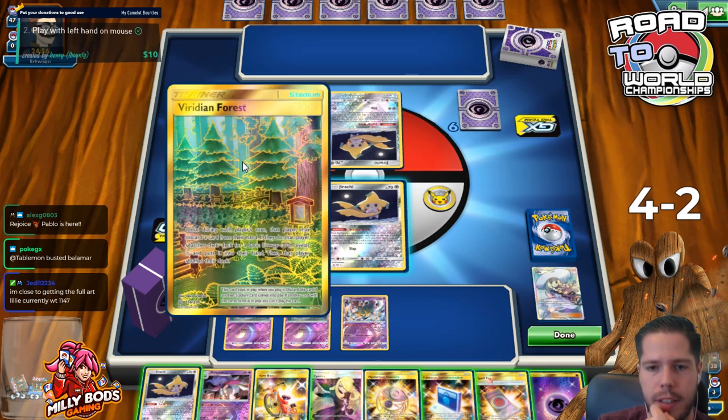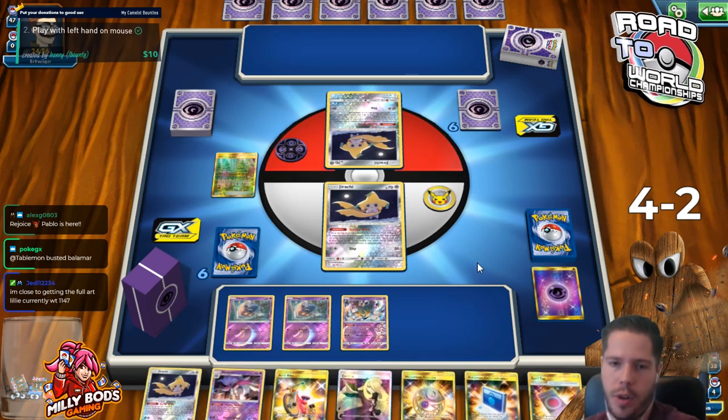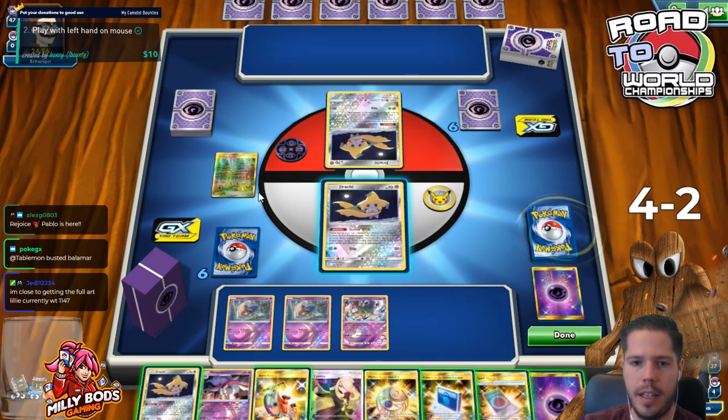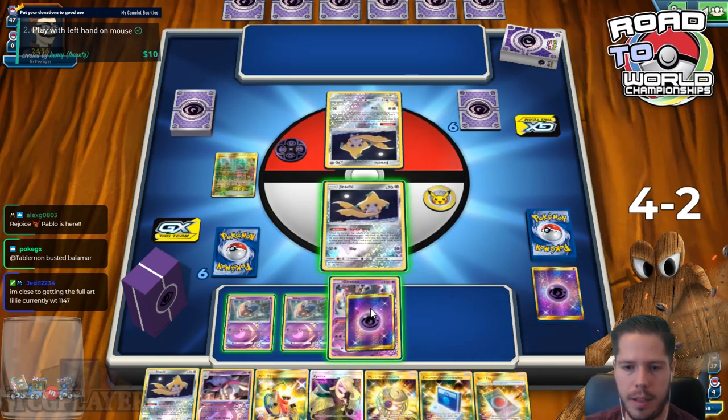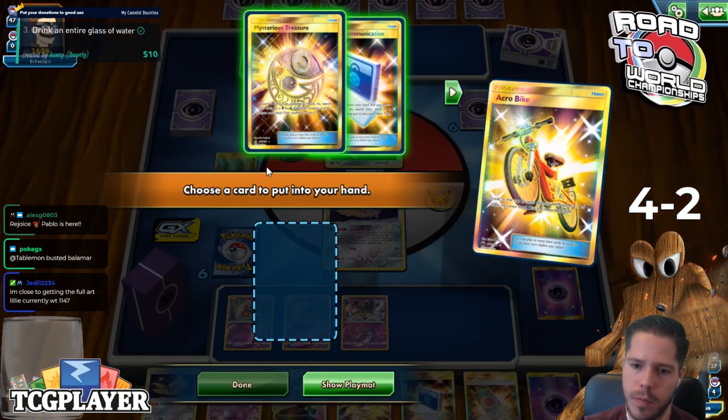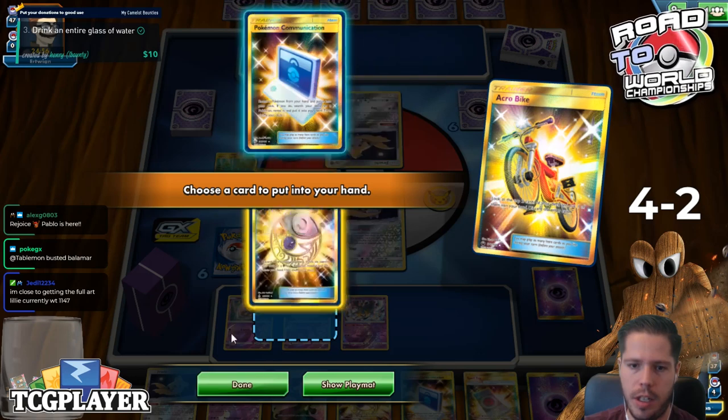Alright, and this is basically all we could have asked for. We'll bring away the psychic for a psychic, we'll attach that psychic. Reinforce will likely remain in play. I'll also go ahead and Acro Bike. Sure, I'll keep the treasure.